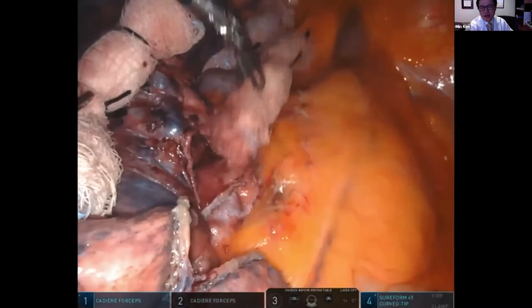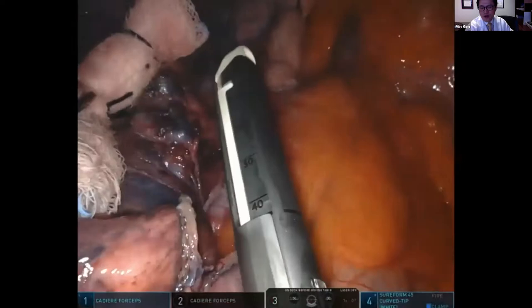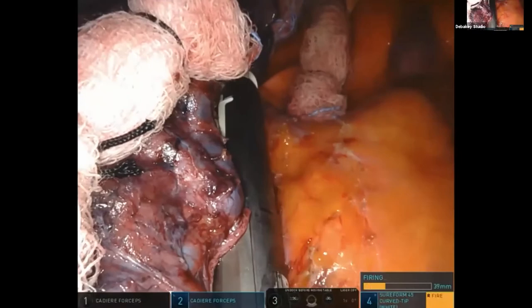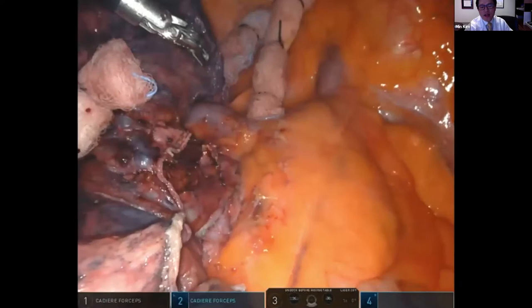The amazing thing here, you can see, is that you have complete control. Technology has gotten better over time. We talked about there being 4 iterations of the da Vinci Xi. Can you just say what you are doing right now? I'm stapling and dividing that blood vessel. I just stapled the right upper lobe blood vessel and then subsequently completed this operation. These are the incremental technologies that allow you to do robotics.